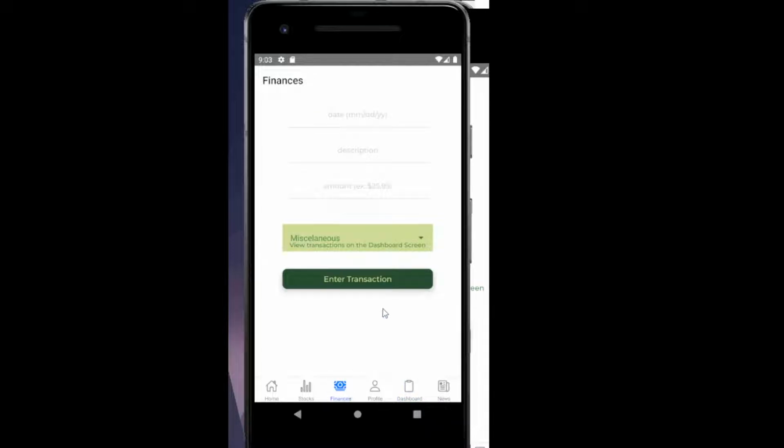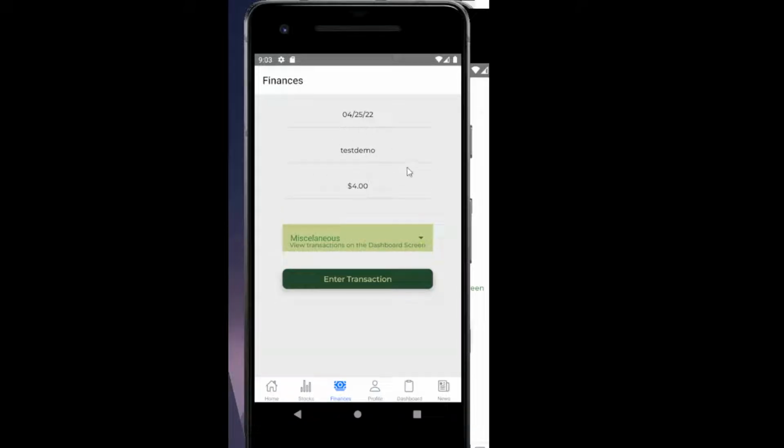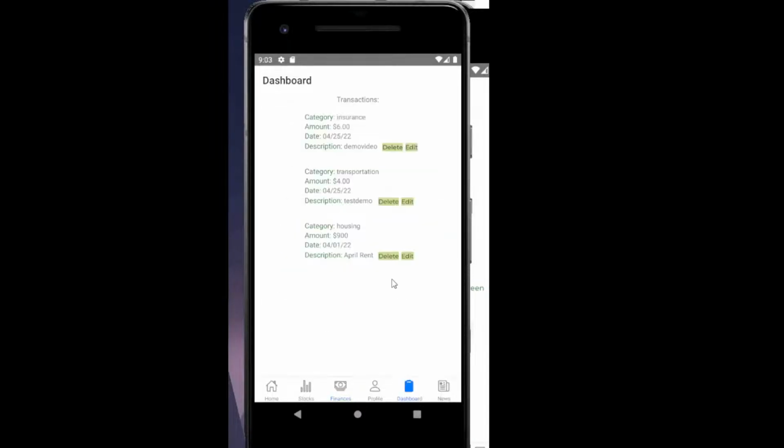Going to the finances screen, this is where users will be entering their transactions. So I will just enter a sample transaction right now to demonstrate. The data doesn't really matter for this, as it is just for demonstration purposes. So I will just enter in some sample data: 4/25/2022, test demo, $4, and transportation category. We can enter that transaction and we will see that it has successfully been recorded in the dashboard screen.